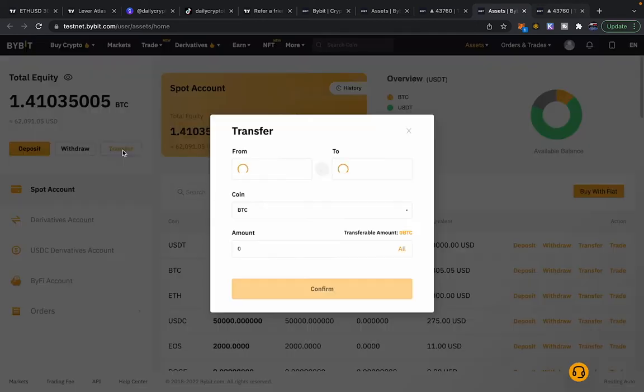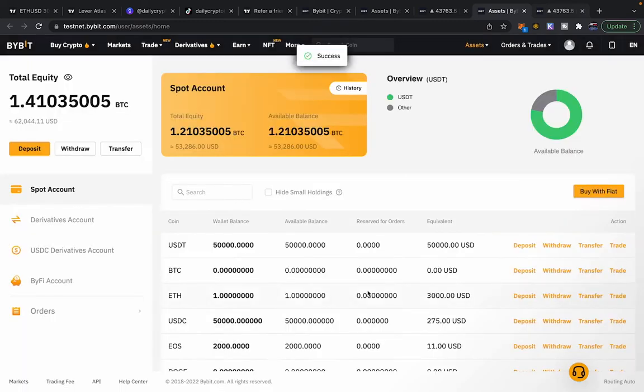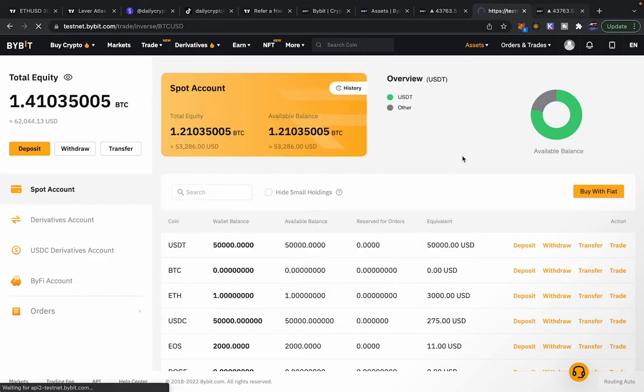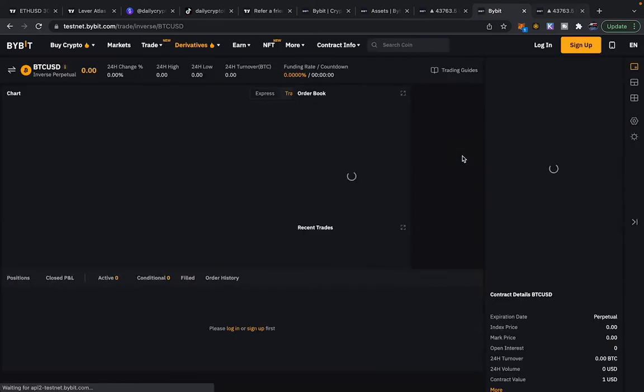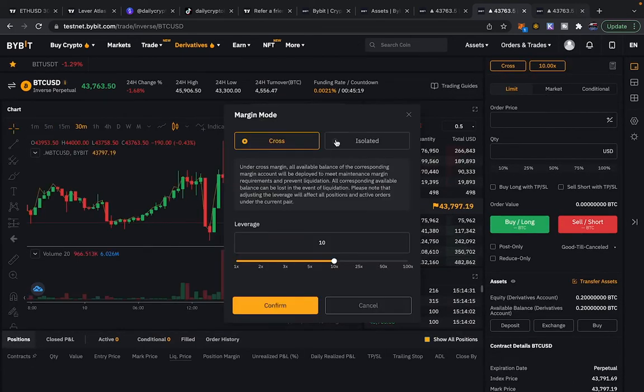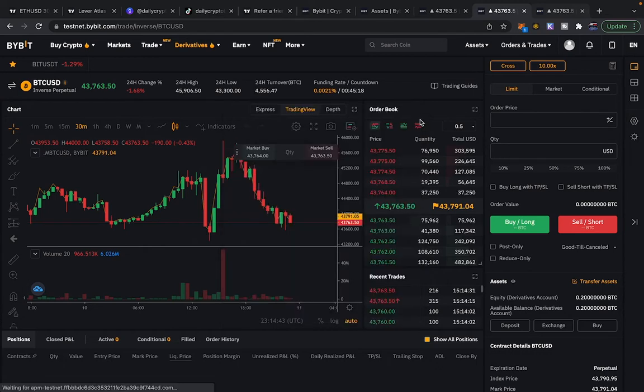And then what I would do is I would just transfer this. We'll transfer my Bitcoin to the derivatives account. We'll do it all, confirm. Now this is the testnet. Again, this is fake trading. This is practice. All the prices and everything are the same, but this crypto is fake. You don't actually have this crypto, but it's a wonderful way to practice. Now let's go over to our derivatives account. We'll go to Bitcoin. I'm going to go ahead and place a fake trade for you. We've got cross. We don't want cross. We want isolated. We're going to do 10x leverage.